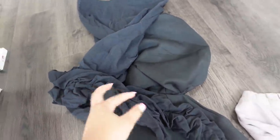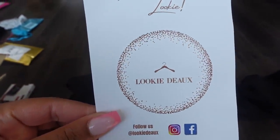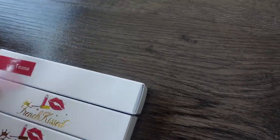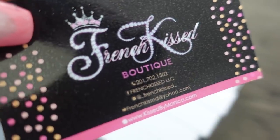So then next, somebody sent me an outfit. So let me show y'all the outfit. It's like these leggings with this ruching on it. And then this is the sweater. The sweater is like oversized sleeves with the sleeves cut out like the shoulders. And this is the Instagram. This is Well from French Kiss. So make sure y'all go check her out for some new lippies.